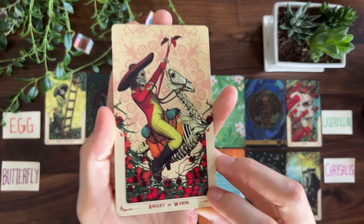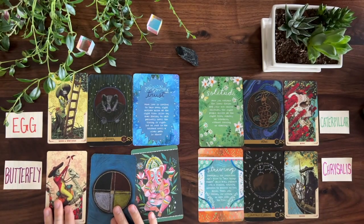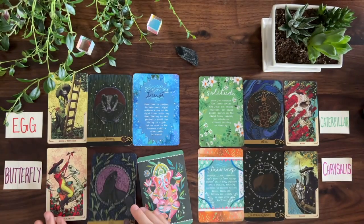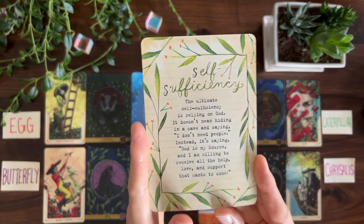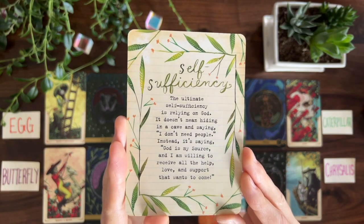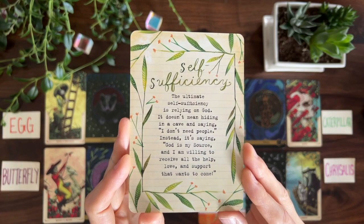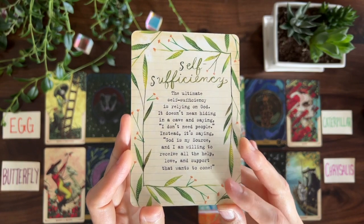So we have the Knight of Wands. More quickness, more movement, more fiery spirit. The Seal with the number 14. And self-sufficiency. The ultimate self-sufficiency is relying on God. It doesn't mean hiding in a cave and saying, I don't need people. Instead, it's saying, God is my source and I am willing to receive all the help, love, and support that wants to come.